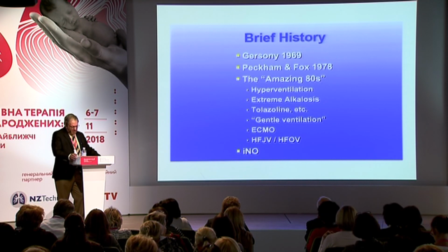There was also a drug that was used quite prominently in the 1980s called tolazoline. And this was a non-selective vasodilator. When it worked, it was like magic. And when it didn't work, it got the babies into extreme trouble. So eventually it was taken off the market.